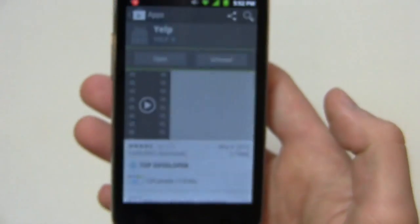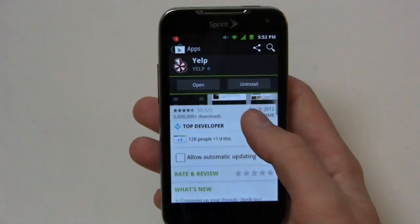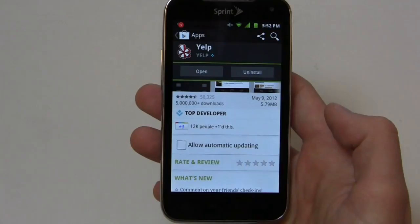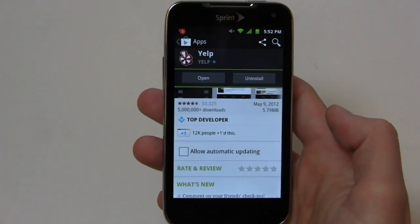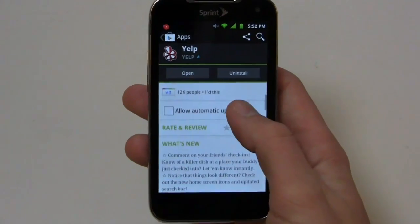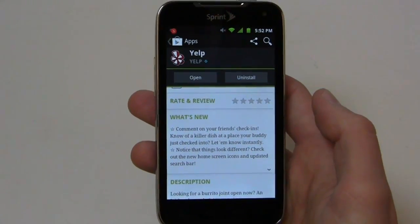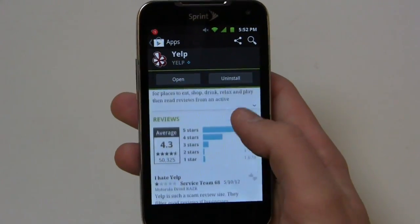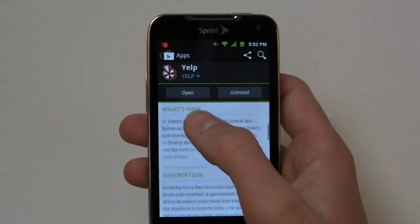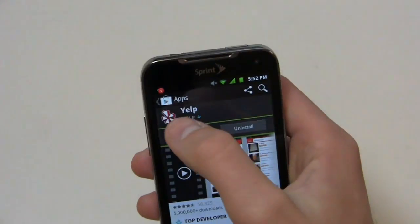But Google Play here, and you've got Yelp, for example. And then you've got down here your allow automatic updating, which you can check and it'll automatically update that application as opposed to letting you know that, hey, there's an update available. You can do it as kind of a one-stop shop where you can click it, and you don't have to worry about it going forward. Rate and review, what's new, description. You've got your star ratings, and of course your open and uninstall buttons up top, along with the ability to share and search for specific applications.